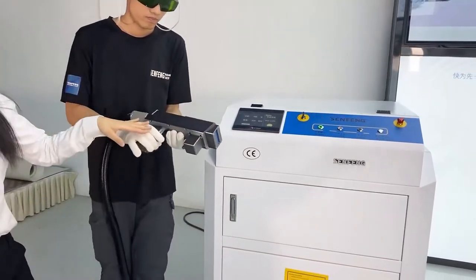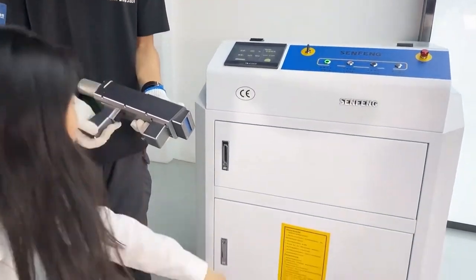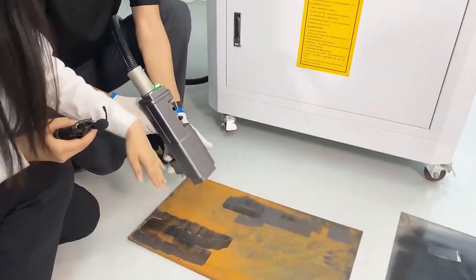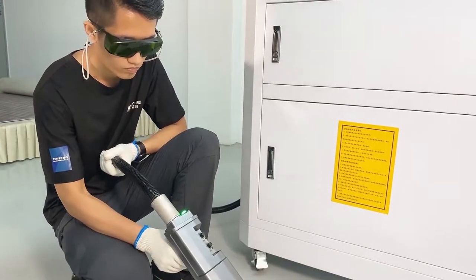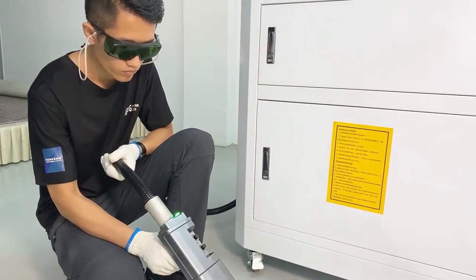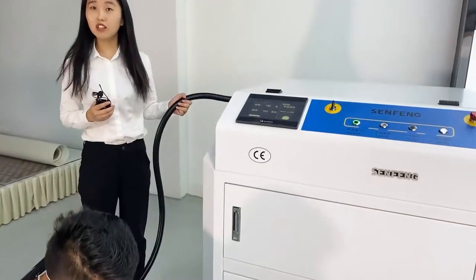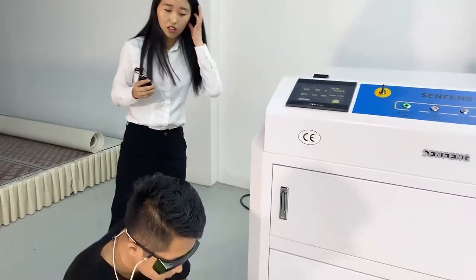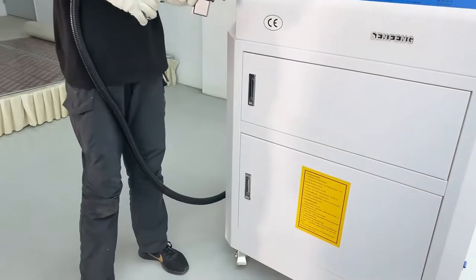This is our laser head. When it works, this part puts a laser onto the metal sheet. And this tube is used to protect the fiber and the other wires. Normally, it is 5 meters, but at most we can make it 10 meters. So, Mr. Wang, can you help us show how it works?